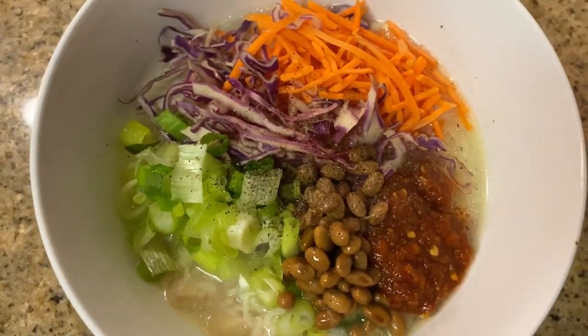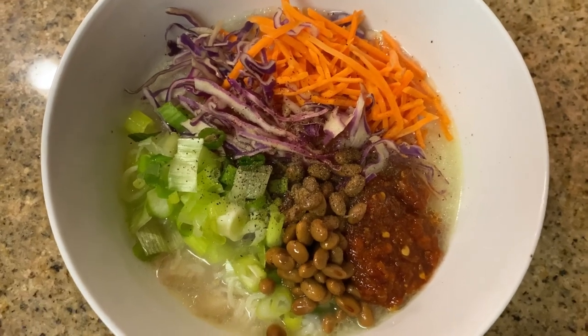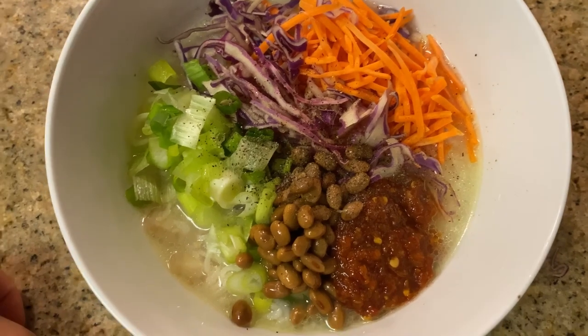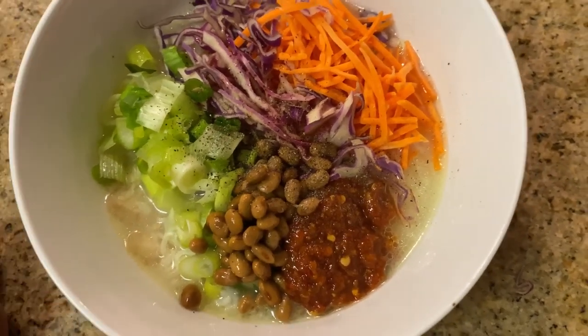But this is my dinner. I'm gonna enjoy this. It was really easy to make. I will probably post a video on how I make my rice porridge, or babal for Cambodian people. So yeah, I'm gonna go eat this.